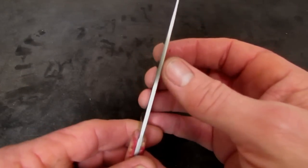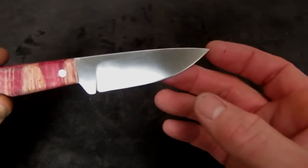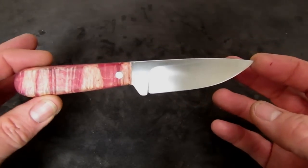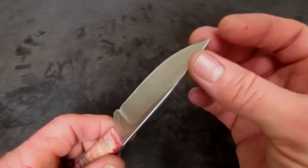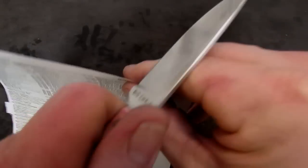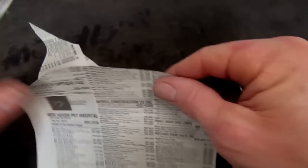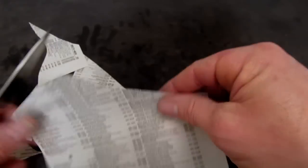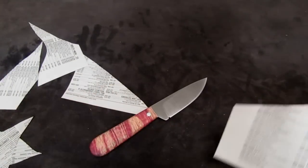Just a super functional drop point, with the point slightly above the center line of the handle, so you could skin with it. You could pierce with it. I guess it cuts paper. Drew says it does. Let's see. Yeah, it does. I ran out of Natchez catalogs, guys. I'm using good old-fashioned phone book paper.